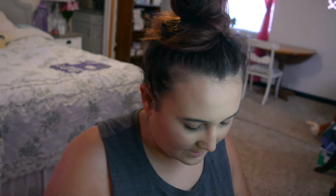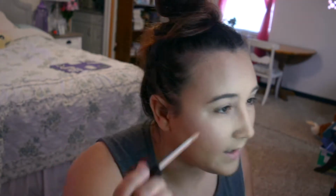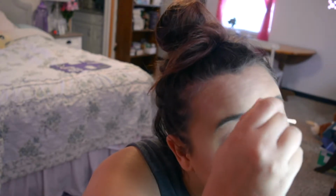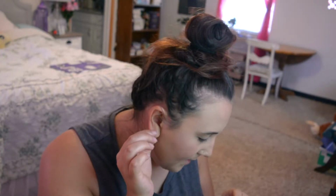Jeez, okay. It's fine. I feel like I just did my eyebrows and they already need to be redone. I never do my eyebrows just because I don't feel like it. But when I met the Jonas Brothers, I did my eyebrows and they already need to be redone. Ugh. Used some e.l.f. eyelid primer in sheer.